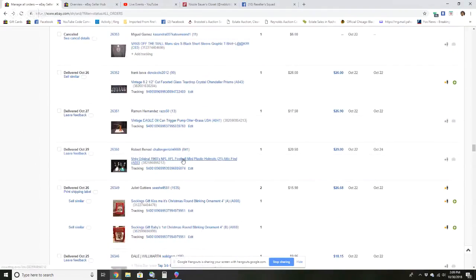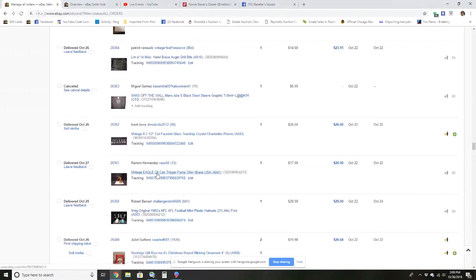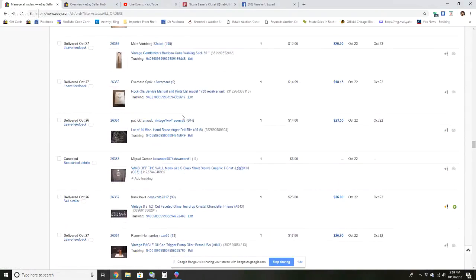Next item is this original 1960s NFL football mini plastic helmets with the little display, and that sold for $29. This Eagle oil can sold for $26.90. Eight of these chandelier prisms sold for $26. This Vans shirt I canceled. They realized that it was a small and they need a medium, so they canceled it. So that one's out of there.